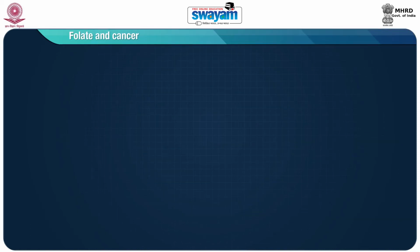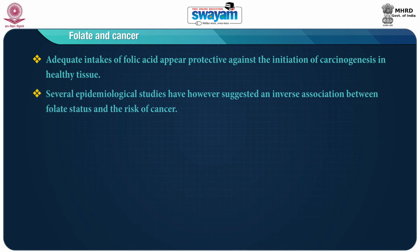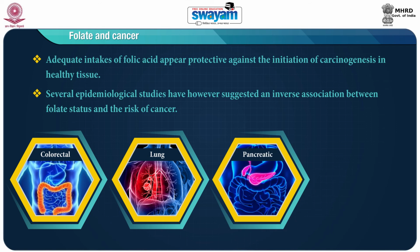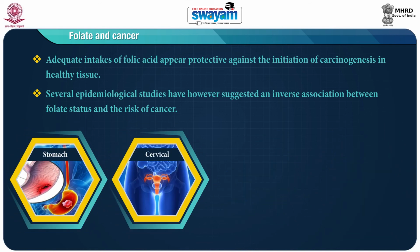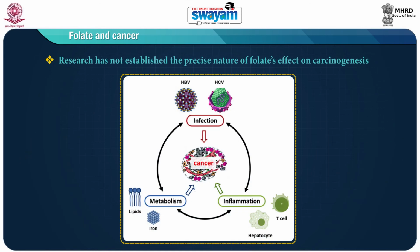Now, role of folate in cancer. Adequate intakes of folic acid appear protective against the initiation of carcinogenesis in healthy tissue. Several epidemiological studies have, however, suggested an inverse association between folate status and the risk of cancer, including colorectal, lung, pancreatic, esophageal, stomach, cervical, ovarian and breast cancers. However, research has not established the precise nature of folate's effect on carcinogenesis.